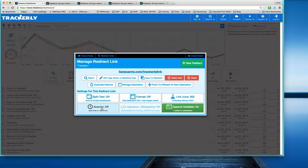Scarcity is a really cool feature, kind of an advanced feature where you can either add time or visitation limits. So if you are giving a bonus to someone who's buying from your affiliate link and you're only offering it until midnight, you can set that up here. Or if you've only got 10 bonuses that you want to give, you can set that up here as well. And when the 10th sale's gone, you can redirect someone to another page. So really, really cool advanced features there. Injections we talked about, and appending variables we talked about.